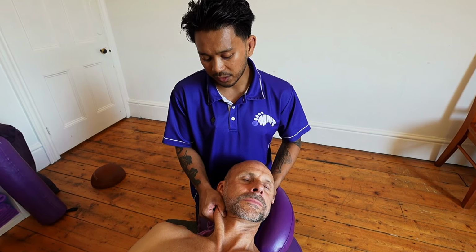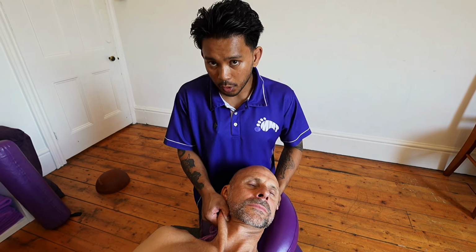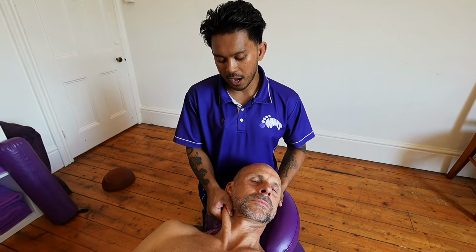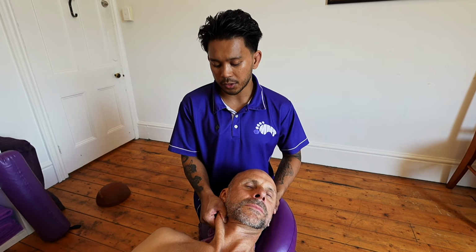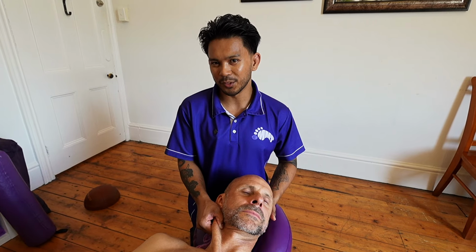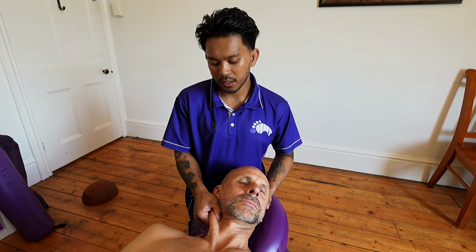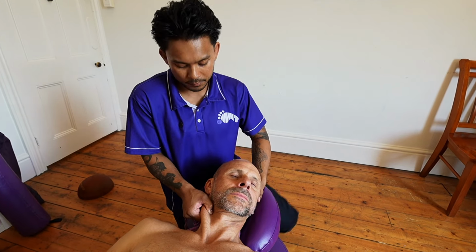So reasons why it might be getting tight, it can be from everyday forward head posture if posture has been affected, especially if you're a desk worker. If you're in the combat scene, wrestling, jiu-jitsu, you know that your neck can get quite tight in a lot of your scrambles and your matches. So keeping these structures nice and healthy will definitely benefit you in the long run.